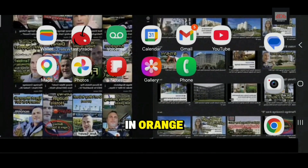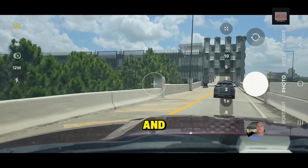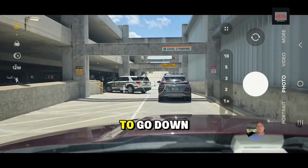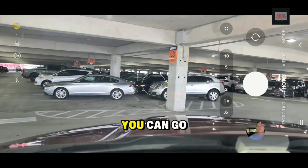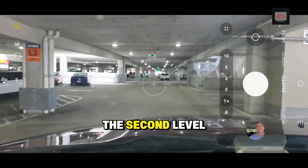We're going to park in orange. We're going to end up on the 3rd floor here. And I've given this tip before, but in orange, we want to be down on the 2nd level. This takes you directly to the 3rd. So we're going to go down 1 level so that when we walk, we'll go straight out into Disney Springs. You can park here, you can go up, you can go down. You just have to either walk down the stairs or up the stairs, because you have to get on the 2nd level to go through security.